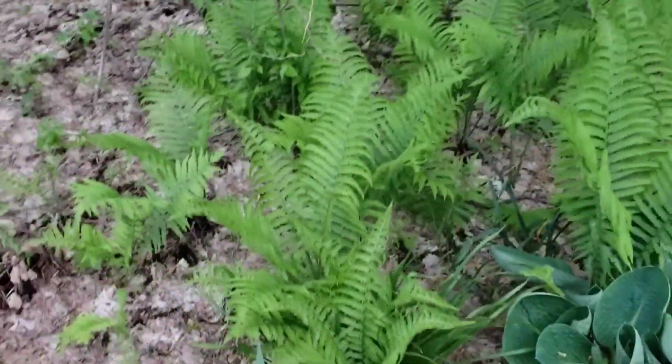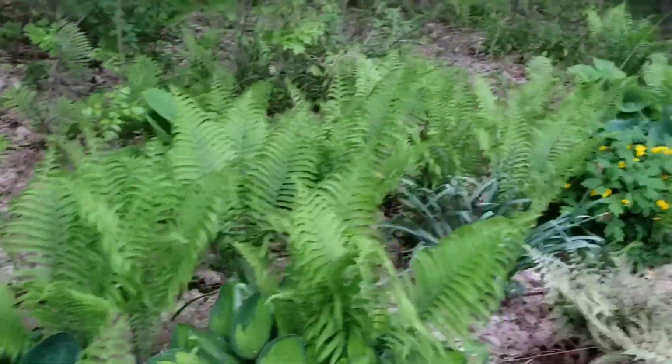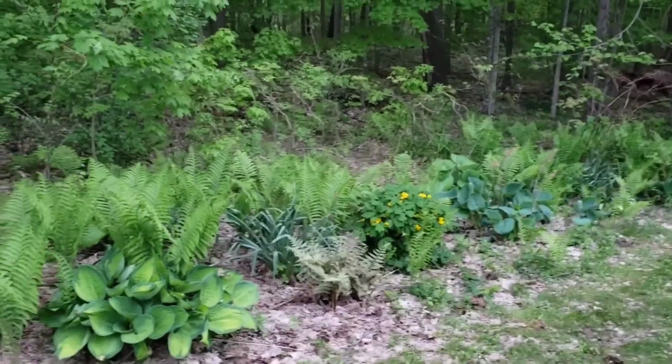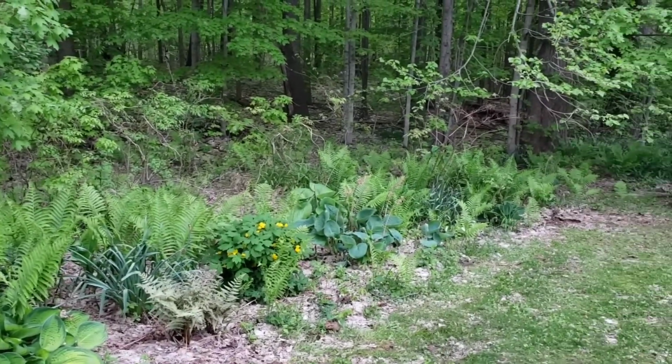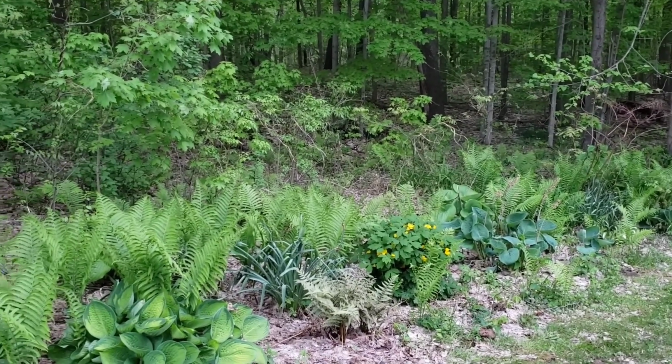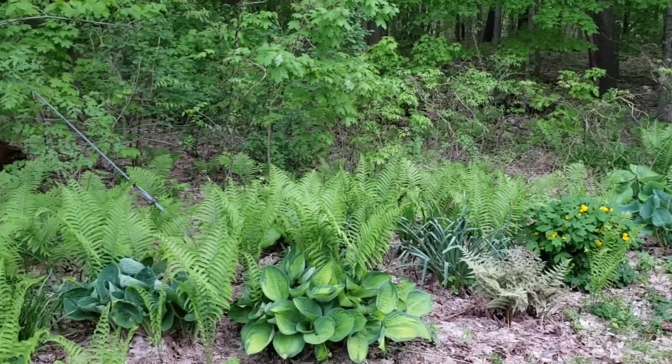More hostas and more ferns. But yeah, I'll show you this again later on in the summer. This shade bed generally looks really nice. It's just getting started. I'll show you more of that later on in the year.